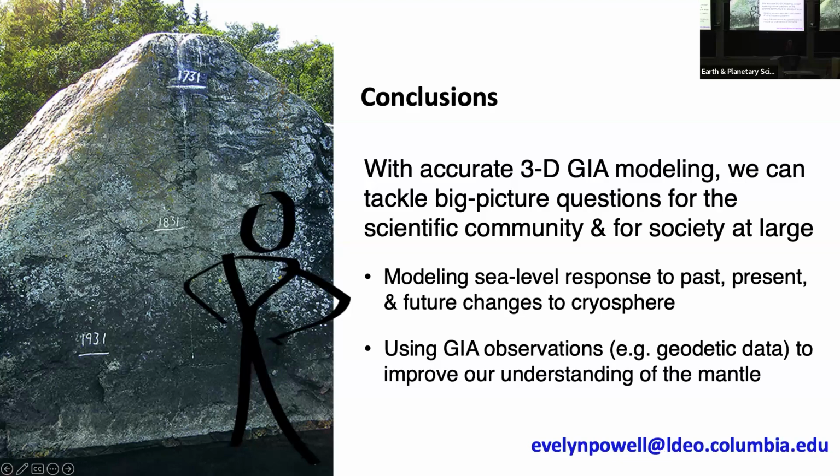So please feel free to reach me after the talk if you don't want to ask a question. There's me standing tall next to Celsius Rock. And I just want to say thank you, and I'm so looking forward to answering your questions.